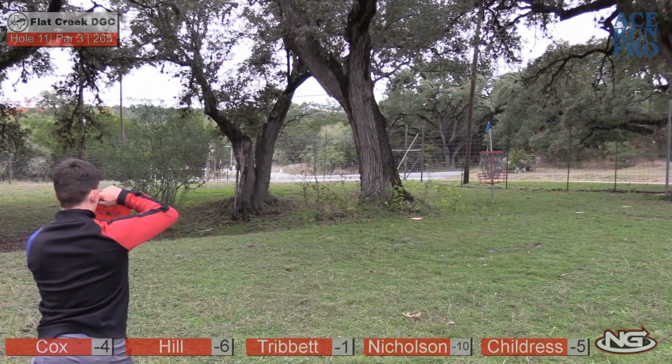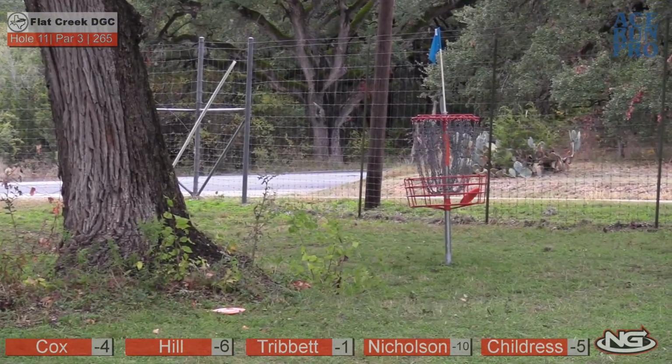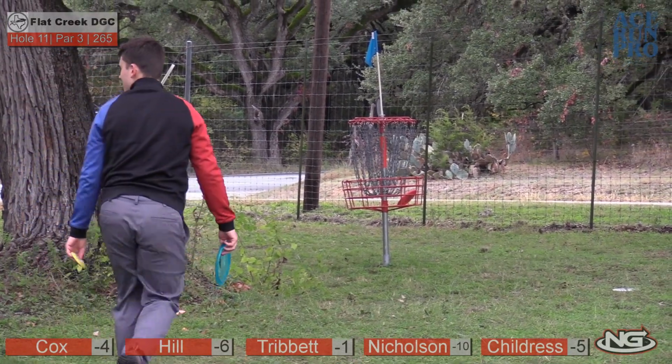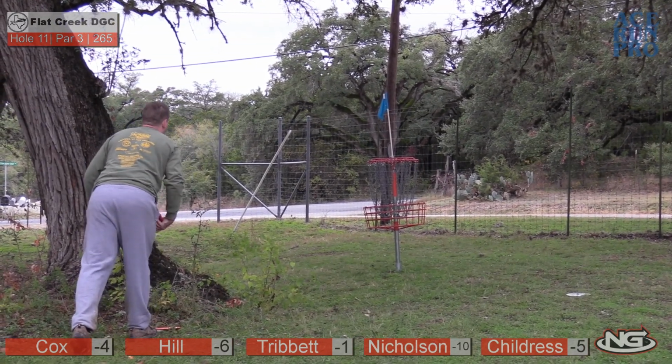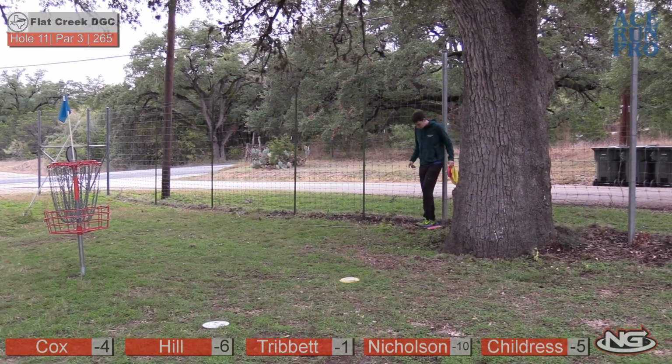Casey there with a nice little up. Long look here. Oh, yeah, Colby. Just drain it. Colby continuing the hot putting from the front nine. He was banging home quite a few outside the circle putts, and he continues doing so on the back.